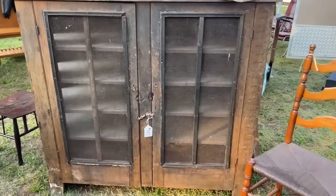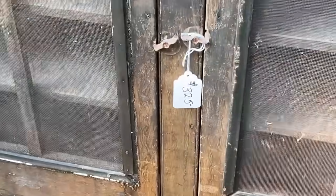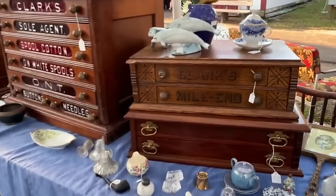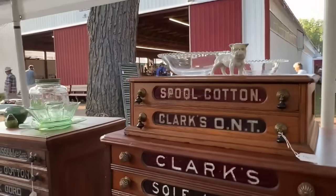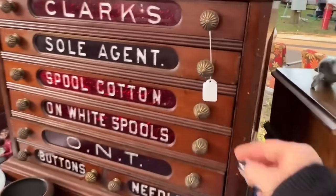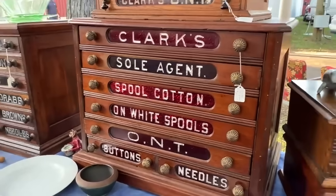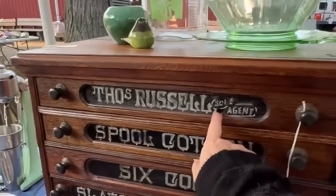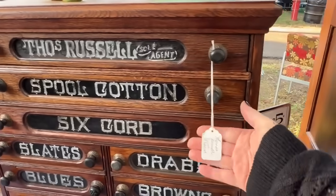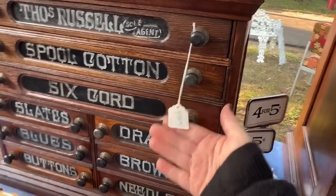Beautiful, primitive. Pie safe. $3.25 in that piece. Okay, checking out the beautiful spool cabinets. Oh my goodness. Isn't he? I have a collection of that. One is awesome. He's beautiful though, y'all. Beautiful. So is this one. I actually like the perfect imperfect of it all. Oh my gosh. Fun. These are fun though.